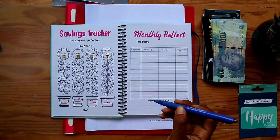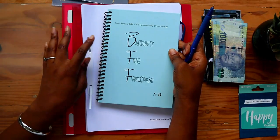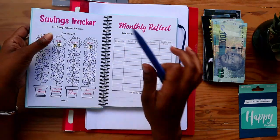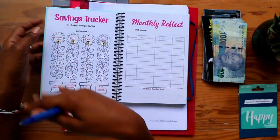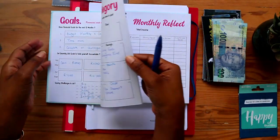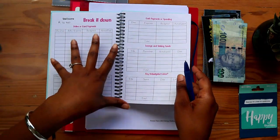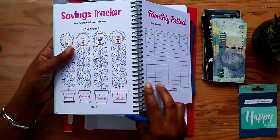So in today's video we're going to be looking at our savings tracker, which is in the Budget for Freedom journal. If you don't have the journal, you can create your own saving challenges using just a book. But if you do have the journal, it is in the beginning of the year. If we flip through, it's just after the month of January when you're going to do a budget for the coming month. There are the saving trackers for the next coming year.